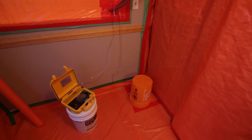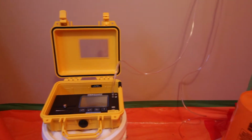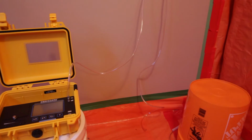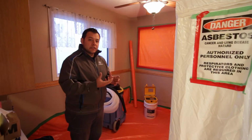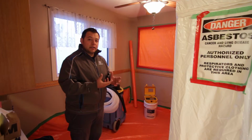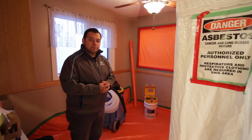If you notice, we also have a manometer that will keep track of the pressure inside the containment. It keeps track of it for us, so if we lose pressure and there's a risk of fibers being released into the home, it will start beeping an alarm. We will stop activities immediately and find the problem.